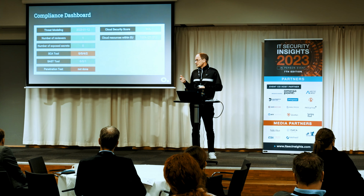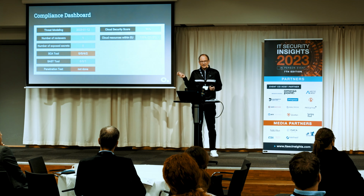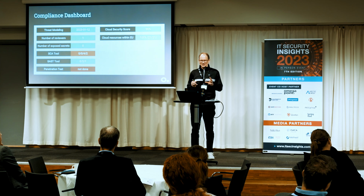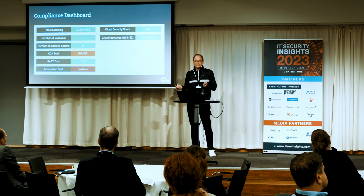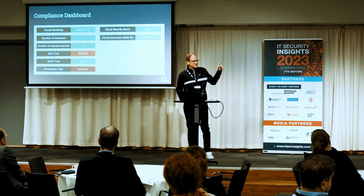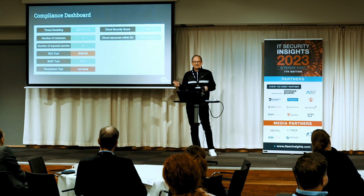They are scanning their code for secrets, so no secrets are allowed to be stored in code or in config files. They are scanning using a software composition analysis tool. That's basically a tool looking for potentially vulnerable open source components. Super important. In this case, they have 0 critical, 0 high ones, but they have a couple of medium ones. So that's why this control would be compliant with a warning.